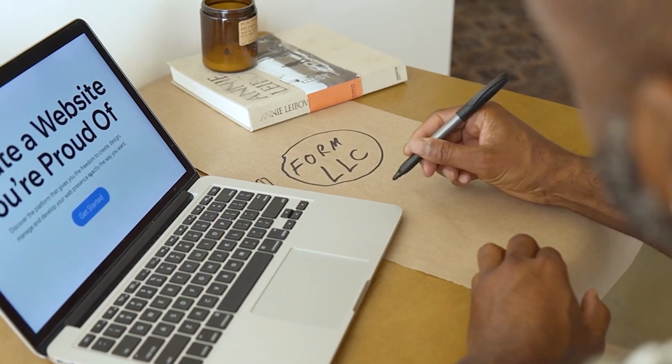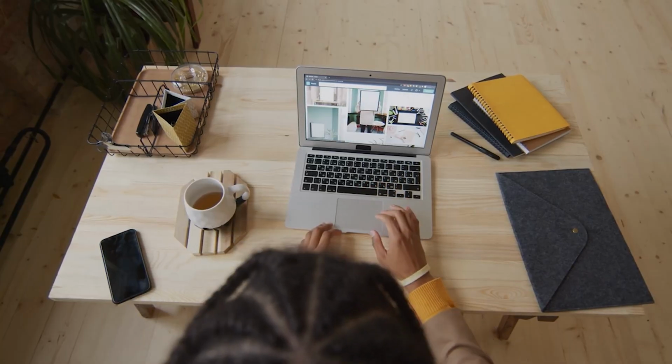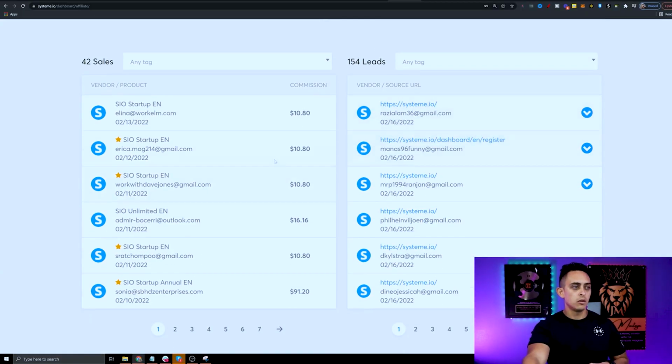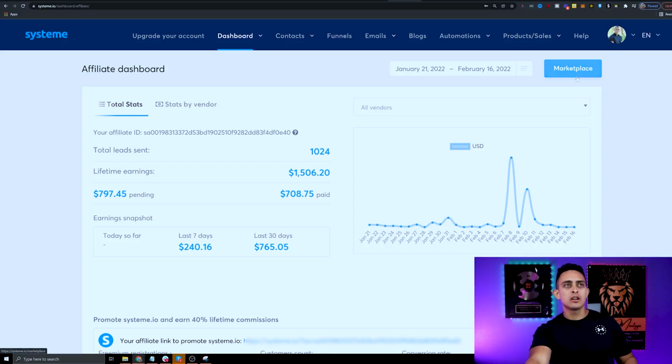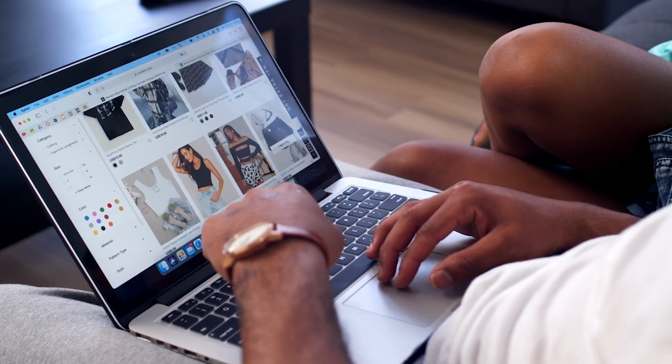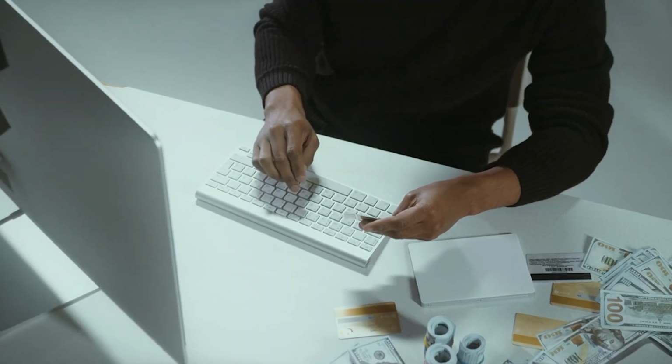So that's pretty cool because there's a lot of courses within the Systeme.io marketplace, okay? So I just want to mention that as well. As you can see, it shows you how many leads you've got, how many sales, all that good stuff here. Now, if we scroll up to the top, we can go to this marketplace and you can simply promote any of these courses and get commission, okay? So that's pretty cool as well. Also, if they promote it and you get a sale, then you get the commission as well, okay?